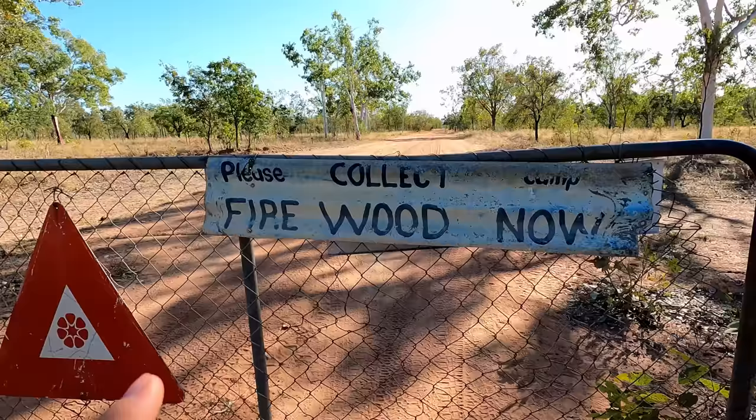You can take wood off the property, which you don't get to do much. That's worth noting if you need firewood.